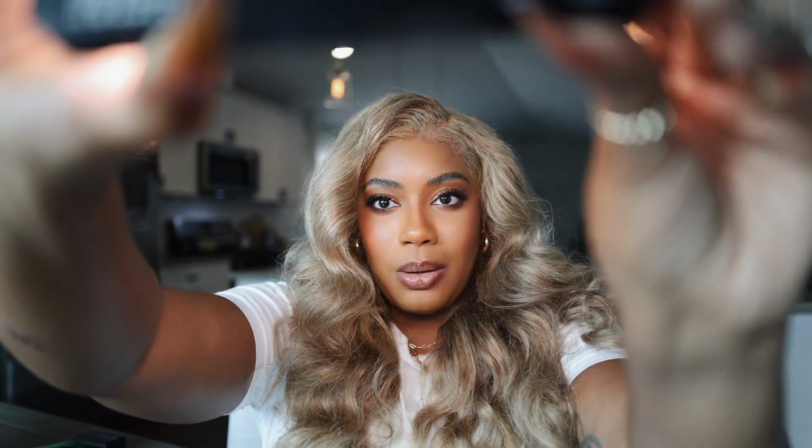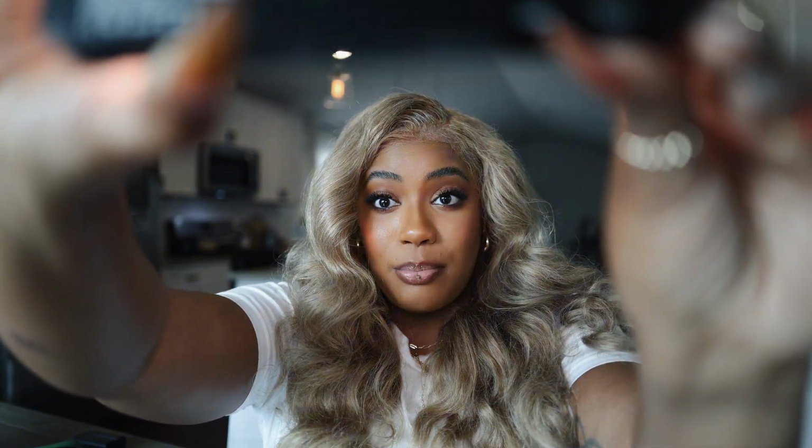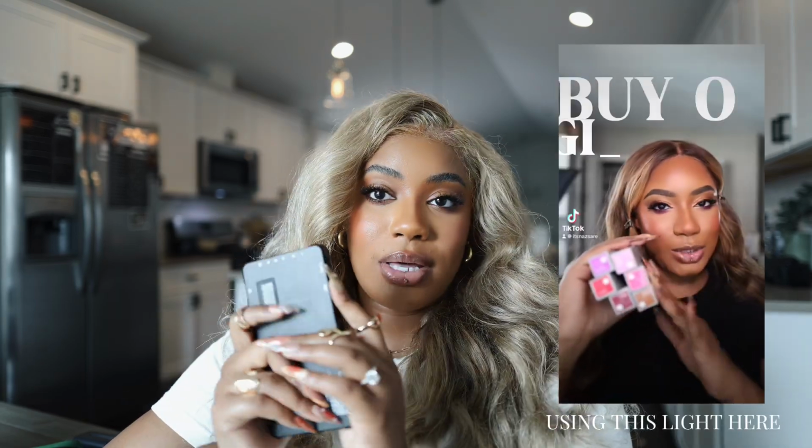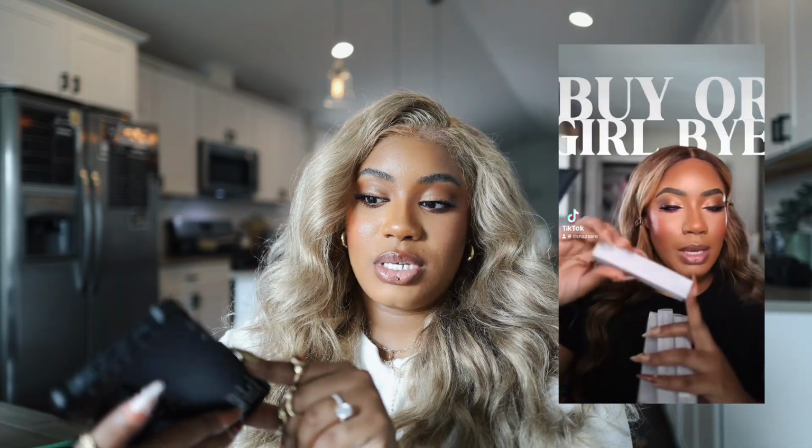Now you can play with the temperature. You can also play with how bright you want it. You can go up, you can go down. It's literally blinding me right now. Now with this one, she is heavy. The battery life, I feel like, is not the best, but you can use it while it's plugged up, and this does take the USB-C as well.